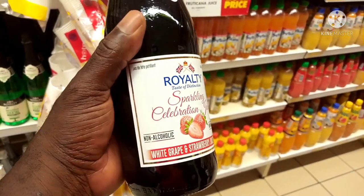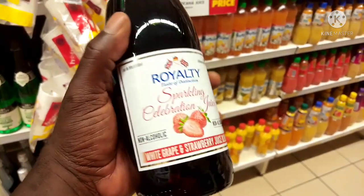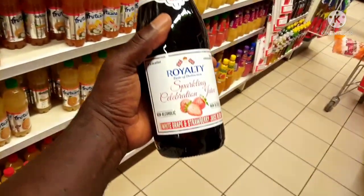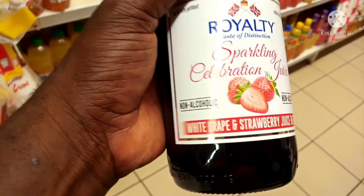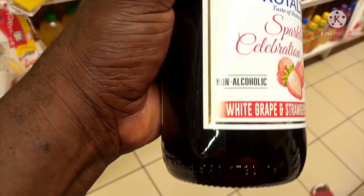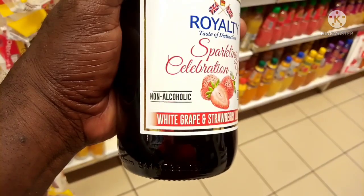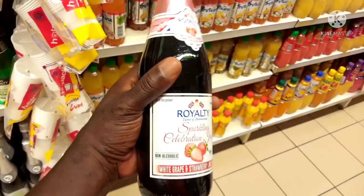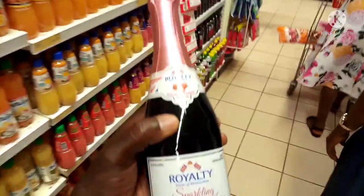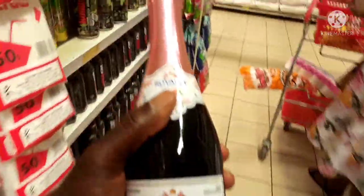Yes, check it out. So this is the one. Check, non-alcoholic wine. Yes, that is what suits Traveltainment. This is what works for me, the strawberry non-alcoholic one. Yes, so this is what I'm getting to celebrate the new year. Take a look.